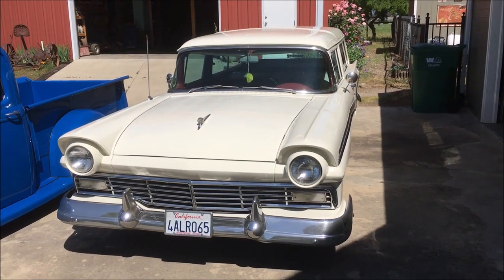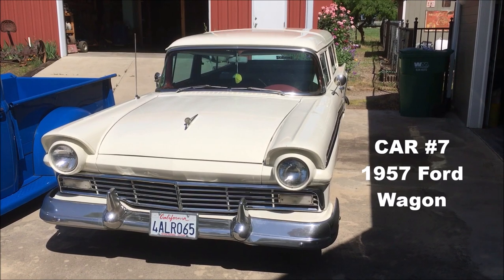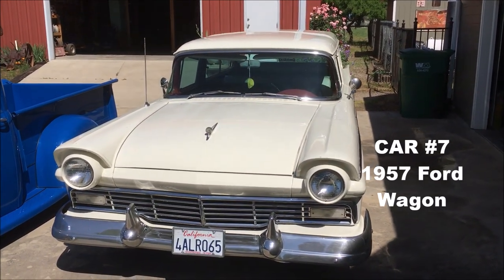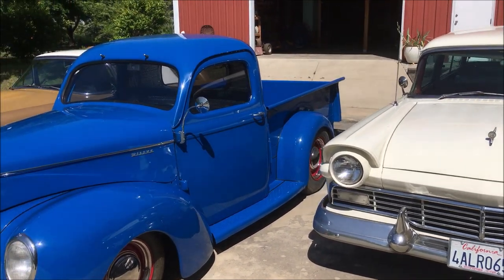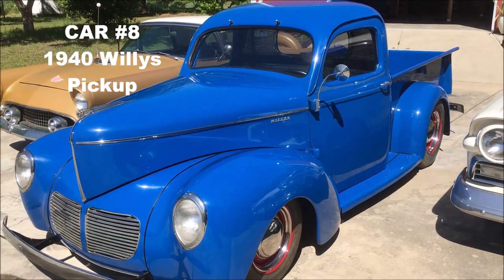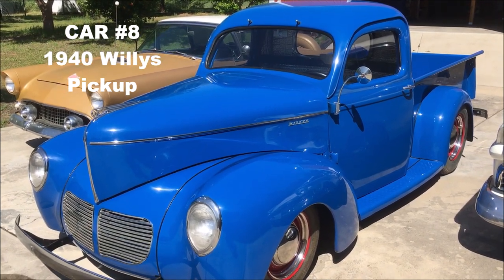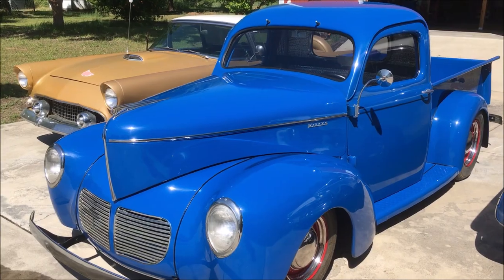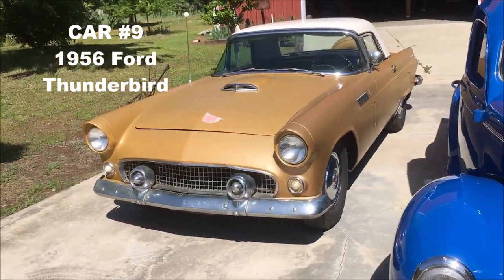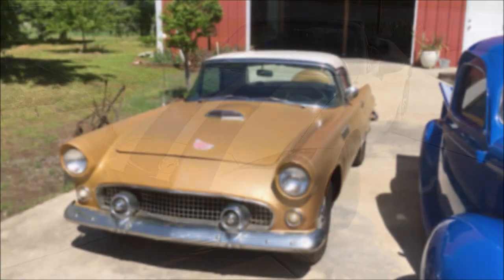Hi guys, this is the first of our cars, a 57 Ford wagon. We've had it for about 15, 20 years. Got it to haul the kids around in. This is my first car, a 1940 Willys pickup that I've had since I was 15. Still in the process of being finished. It's a very, very long project. And over here we have my wife's first car, a 56 T-Bird that is in need of some help as well.